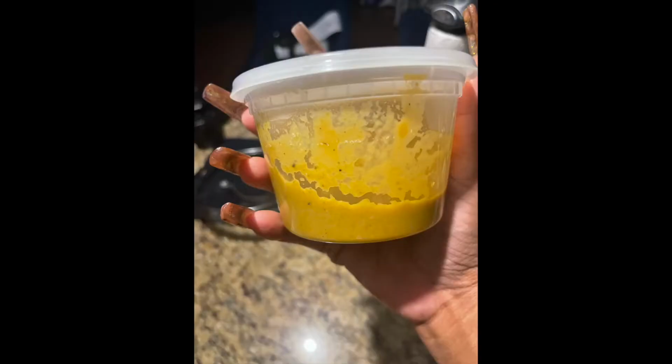The camera cut out on me, but I take the leftover veg that was in the stock and I blend it in my Vitamix so that I can use this as a gravy starter on Thursday. And the gravy will be really easy. You can make it even before the turkey is done.